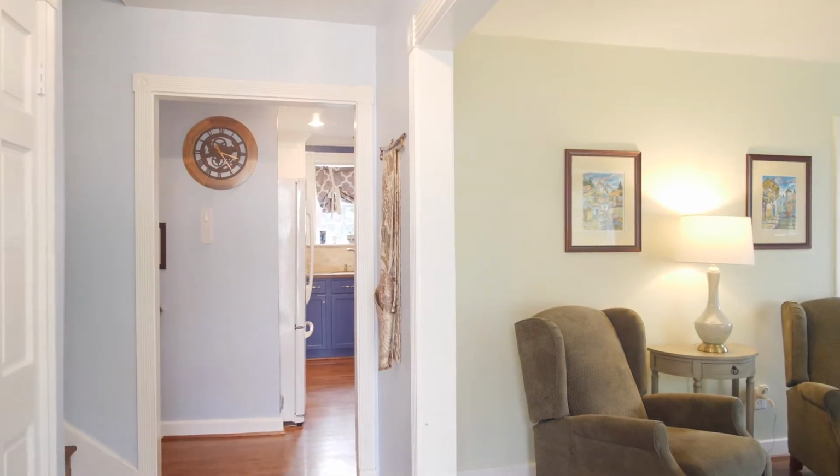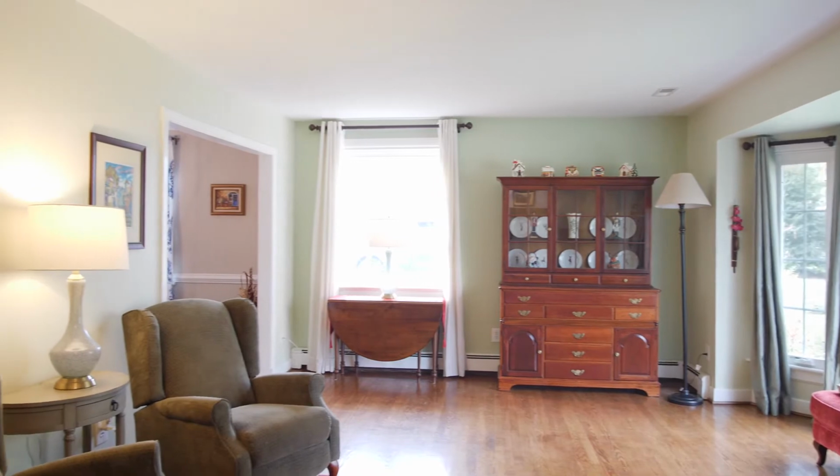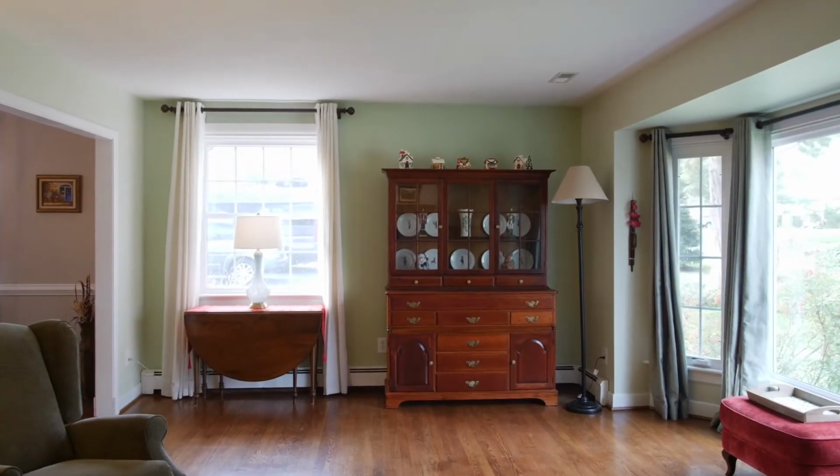Today I'm really excited to present 10417 Medina Road in North Chesterfield, Virginia, right in the beautiful Woodmont community in Bon Air. Come take a look. As you walk into the entryway, you are greeted with a large formal living room with beautiful picture windows. This home actually has all new windows all throughout and new flooring.